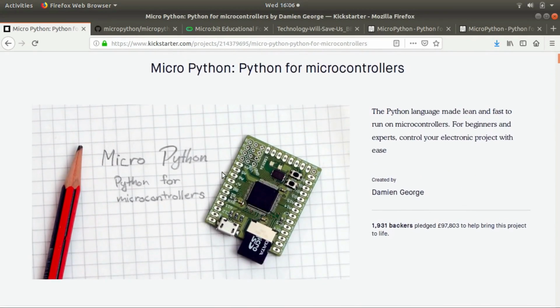And as a result, he was able to start producing these circuit boards, which he called the Pyboard. And yes, it is a little chip that can run Python programs. Very amazing.